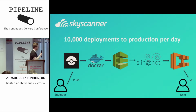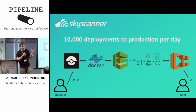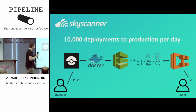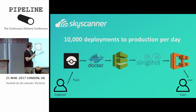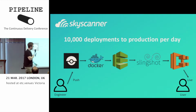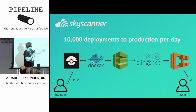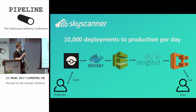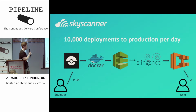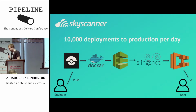But we have this process where an engineer has an idea, wants to change some code, and they push, right? They push their code to master. And we use Drone CI, which packages it up into a Docker image, and then we store those Docker images on AWS ECR. We then created a project, it's open source now, called Slingshot, for deploying to AWS, and then they go to ECS, and then they're live to the users.